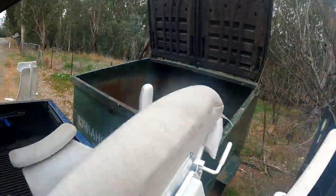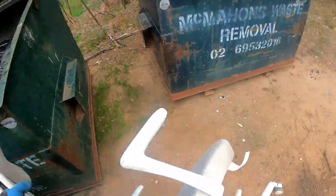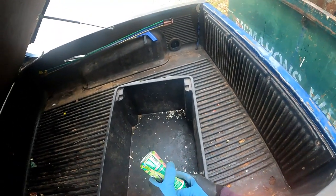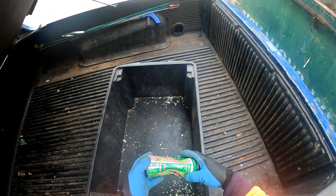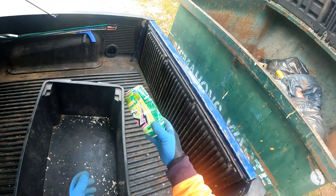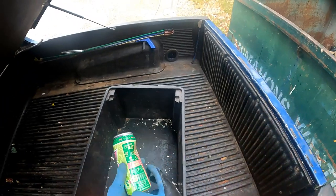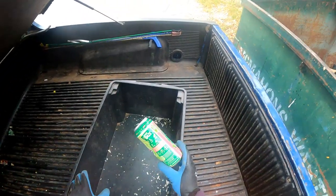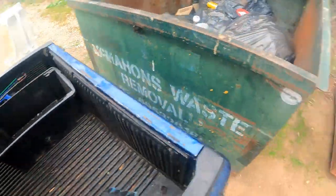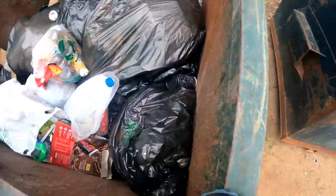Oh, cripes. Right, that one is not, I don't think it's a 10 centre. No, no. Florida, US. Hey, well, you Florida people, there you go. Comes all the way over to Oz. Good old Oz. But it don't get recycled as a 10 centre. But anyway, we've got our chairs out.